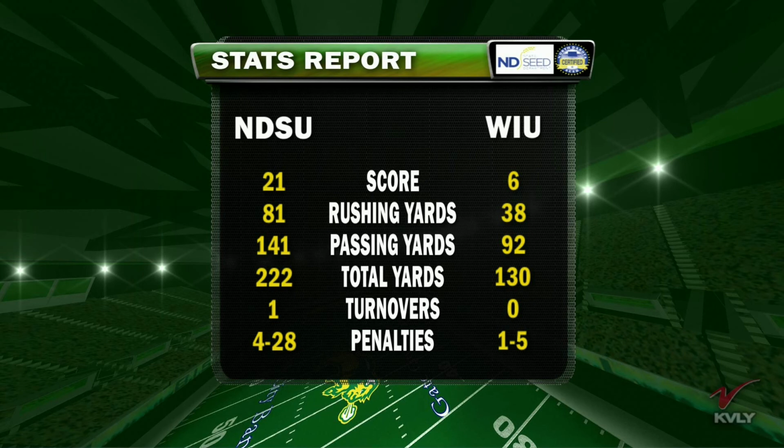Well, we talked about time of possession, and the guys have hit on it during the game as well. Western is dominating that, 20 minutes to North Dakota State's 9.5 minutes. So Western is dominating the time of possession, but everything else on the scoreboard is leaning towards North Dakota State.